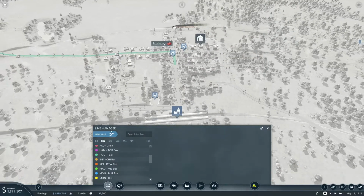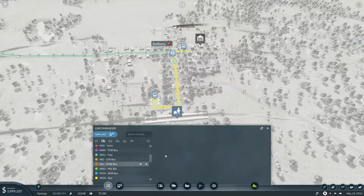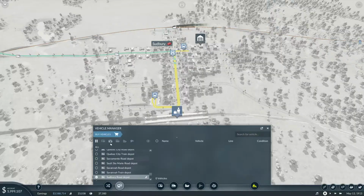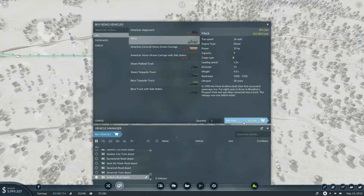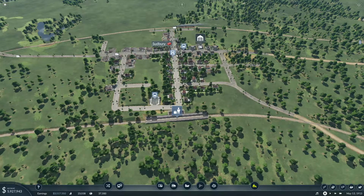And then we're going to have a new line, and it's going to be here to here. And again, it's just going to run up and down here. Okay. Kind of wanted it to go in a circle, but it'll do. Sudbury bus. And we're just going to put one bus on this. It's such a short route. There really is no point having another one. And yeah, we'll leave that for now.